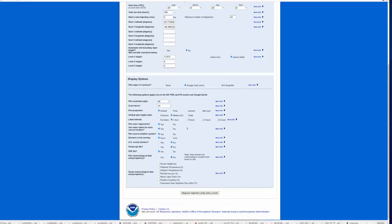The only other thing I change is that normally this is set for 6 hours for a label interval, and I like 1 hour label intervals, which will show up on the track every hour, as I was showing you. Another nice thing is you can have additional meteorological data along the trajectory. So I say yes. Like they were saying, it's interesting to put in rainfall. Well, rainfall is not really pertinent for a 40,000 foot balloon like it would be for a balloon that's maybe 24,000 feet. But this one down here is the downward solar radiation flux, that's watts per square meter. So to me, that's a more interesting one for a balloon at 40,000.